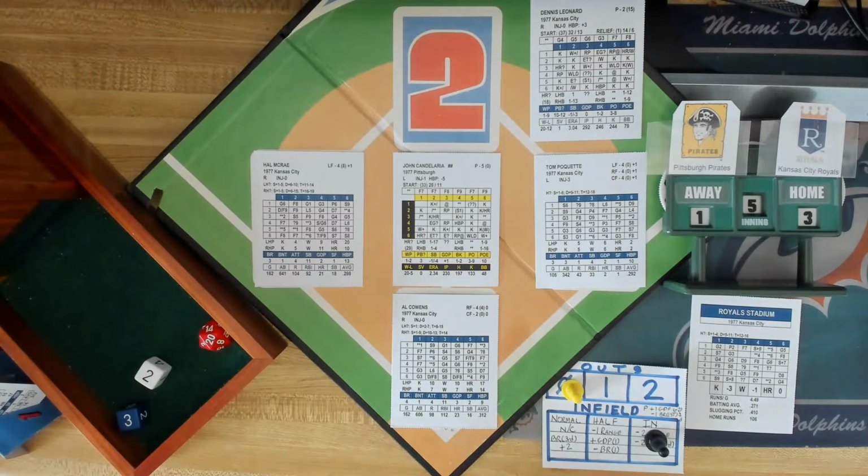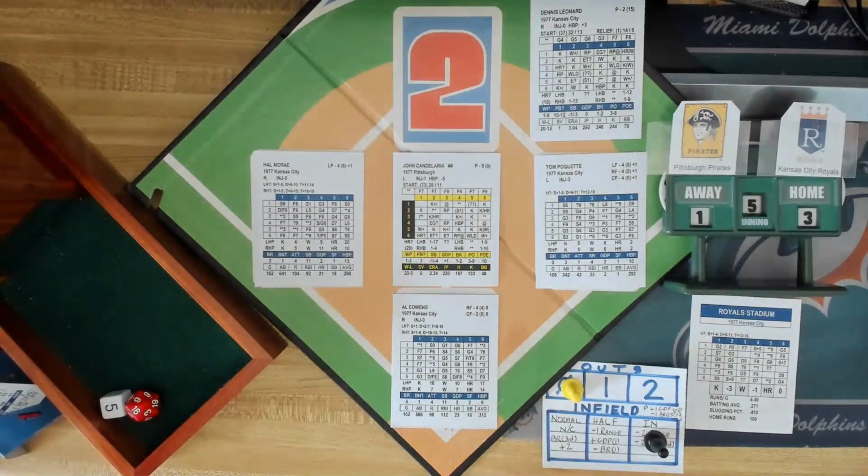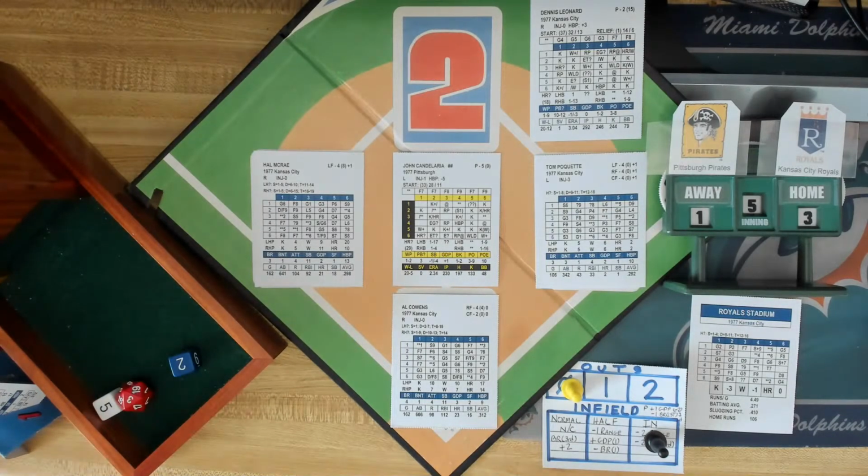3-2. Another range play. Cowens 5-5. That is a ball hit to third. Now it's a single to third. The ball is hit to third. Garner's range is a 4. Becomes a 2 with the infield in. Does he make the play? Yes, he does make the play. Okay, so he now makes the play. It's a single to third. Now I have to find out where it was hit. Actually, it's only on runners at first and second. Never mind, I don't have to roll that. So a single to third. McRae's base rating is a 3. Becomes a 1 with the infield in.